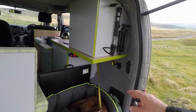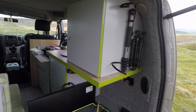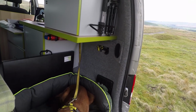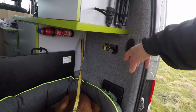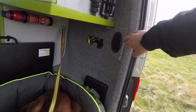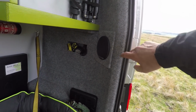On this side I've made a small cupboard. I'll show you the inside of that in a minute. And on the end of the storage unit I fit my tripods and things like that. Very handy storage space. Just inside here you can see that I've adapted the panels on the side to make little compartments to put spare little things in, and I've also moved the standard Nissan speakers away from the side of the vehicle and put them at the very end here on the door pillars.